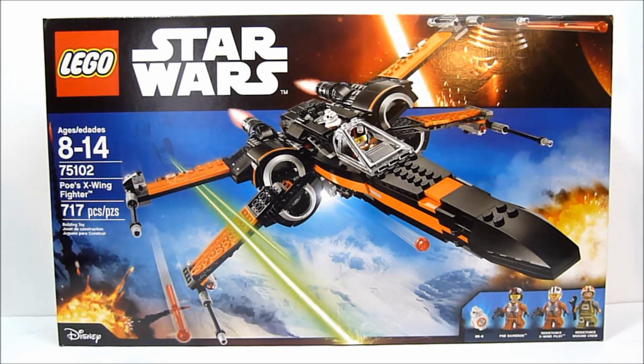This is Rob A, and I am happy to share with you LEGO Star Wars set number 75102, Poe's X-Wing Fighter. This set has 717 pieces and is going to run you around $80 US. I don't know where you are, but you'll have to do your own conversions. Anyway, like I said, the set has 717 pieces.